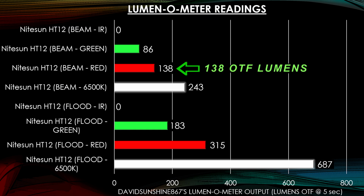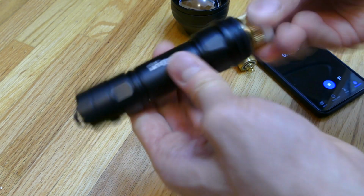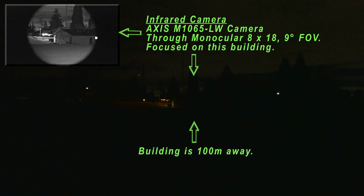6500 Kelvin is kind of cool, but if you want to retain your night vision, go ahead and use red. I'll test out the red and green and infrared here. Now on, it's fully zoomed out, and now I'll zoom it in.